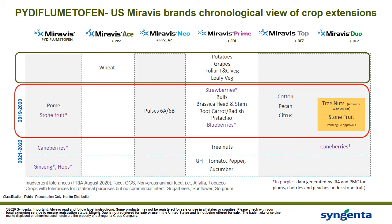And you can see in purple here, we've identified some of those that came through the IR4 and PMC group. Stone fruits specifically, strawberries and blueberries. And then if we look a little further out in 2021 and 2022, we've got ginseng, hops, caneberries also coming in the future.